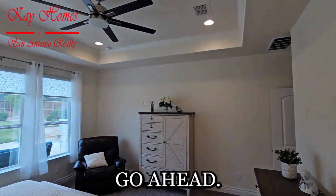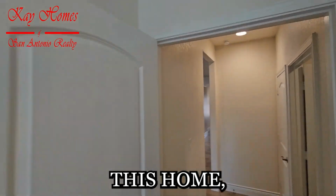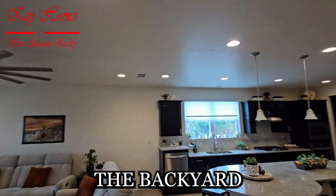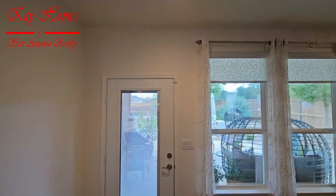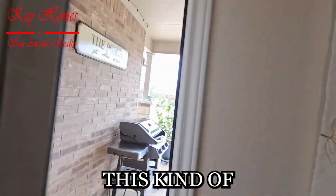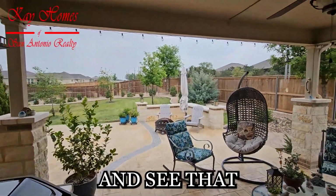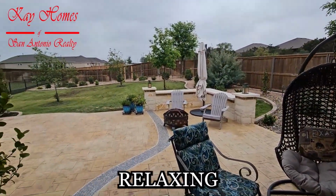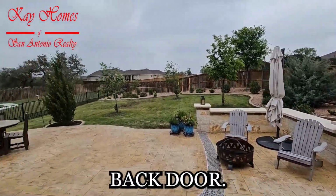Now let's go ahead and walk to one of my favorite parts of this home, which is the backyard. One of the things I love when I saw the backyard is all the love that the owners put into it. Spent weeks working on this backyard, if not months, because to get this kind of experience, you're gonna see that this backyard is just an oasis, relaxing back here, having peace in nature, right at your back door.